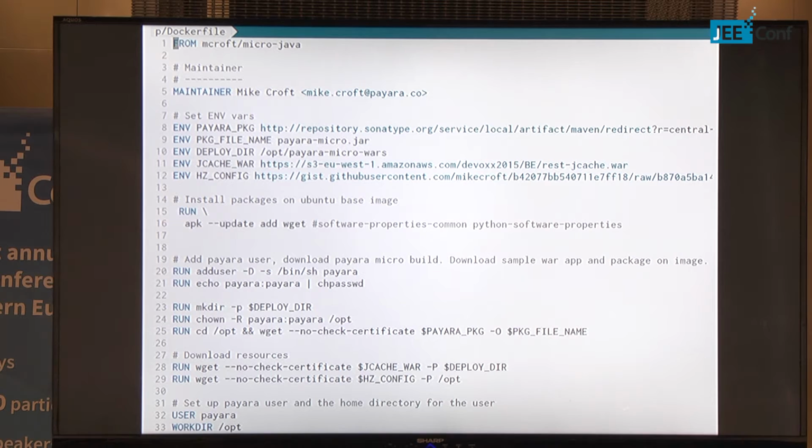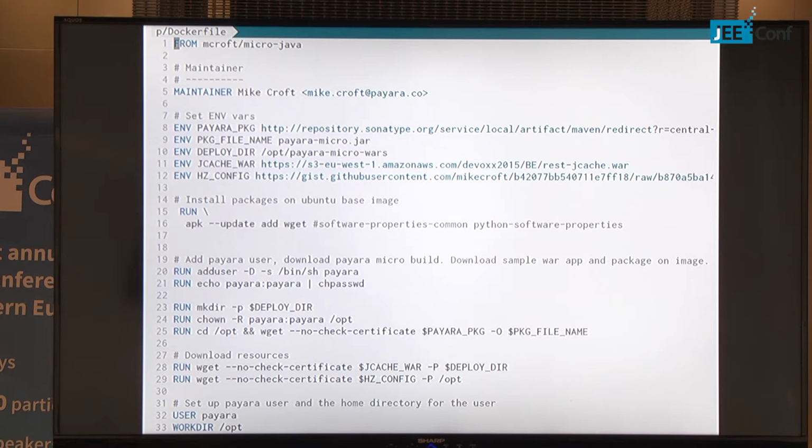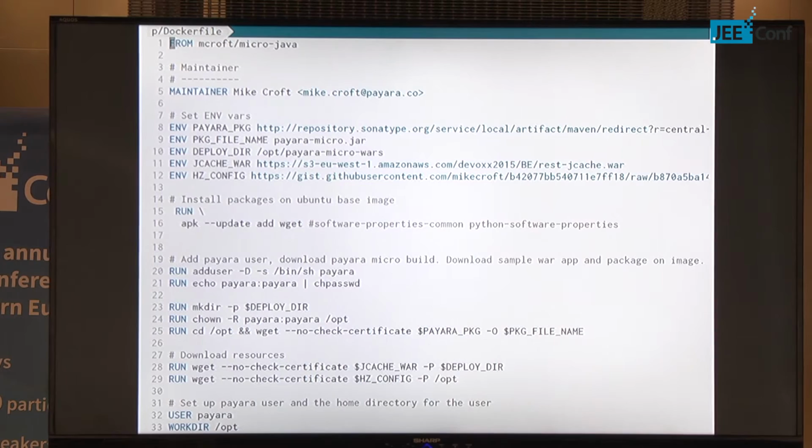There's a few different things that we do in here. So we've set a few environment variables. Again, really similar to the Vagrant example. Identified the WAR file, identified the Hazelcast config file. So again, this is just so that they'll cluster together properly. We've also got the file name that we're downloading, and I'm just downloading the thing itself and provisioning it.